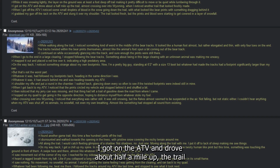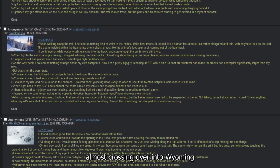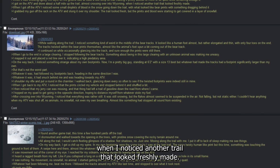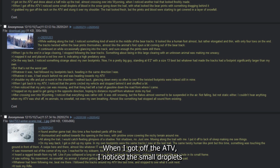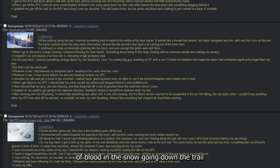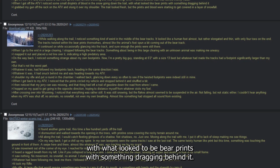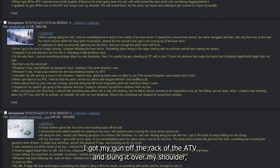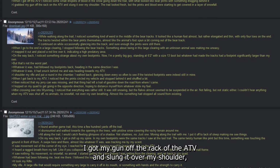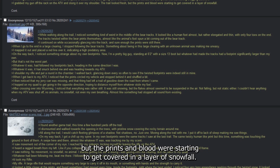I got on the ATV and drove about half a mile up the trail, almost crossing over into Wyoming, when I noticed another trail that looked freshly made. When I got off the ATV, I noticed some small droplets of blood in the snow going down the trail, with what looked to be bear prints, with something dragging behind it. I grabbed my gun off the rack of the ATV and slung it over my shoulder, but the prints and blood were starting to get covered in a layer of snowfall.